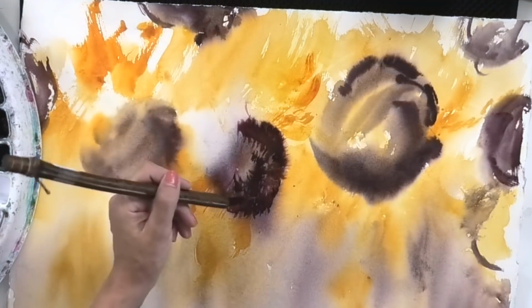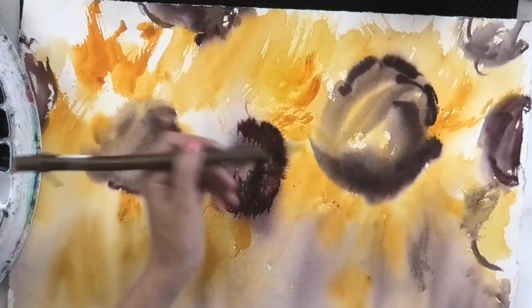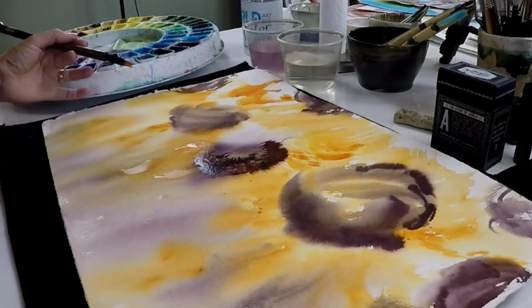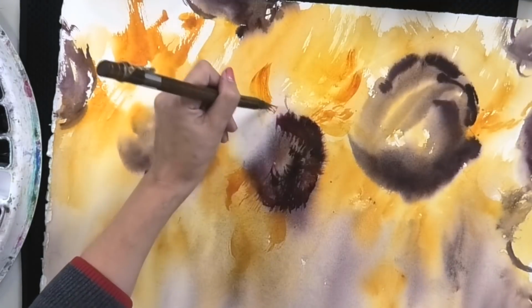Truth is, if I make this section pretty and the rest of the painting bombs along the way, I'll just crop this out and keep this piece because it's pretty. Let's move over a little bit. See if we can't kind of echo what we've been doing over here. I kind of like what's going on. Let's maybe do one more petal here.